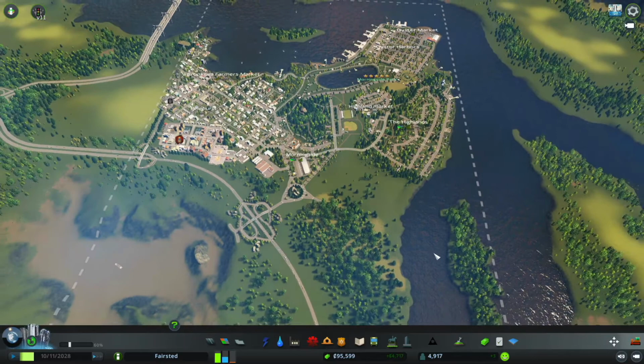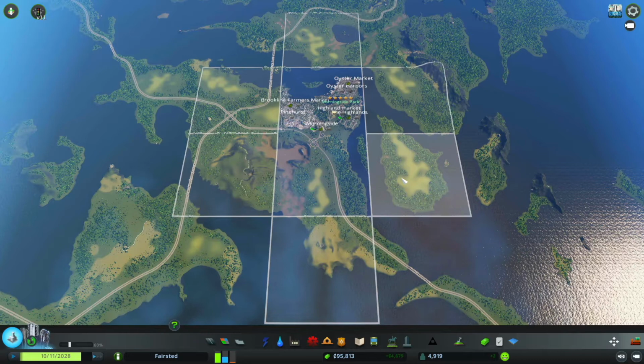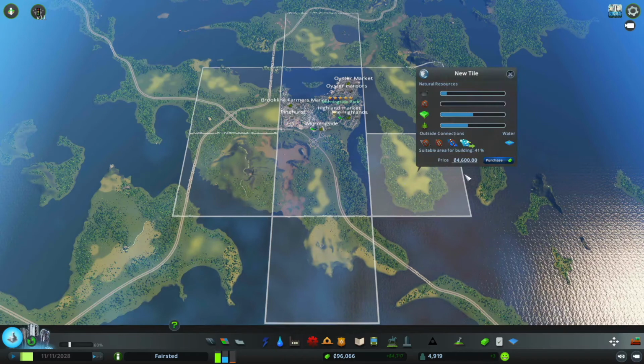I'm very excited today because we are going to purchase another square and build our first industry on this island, which I'm really excited about.